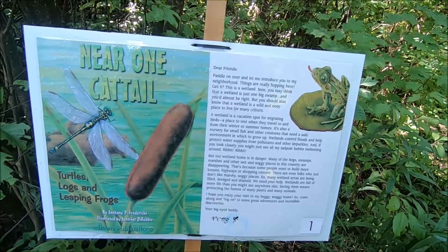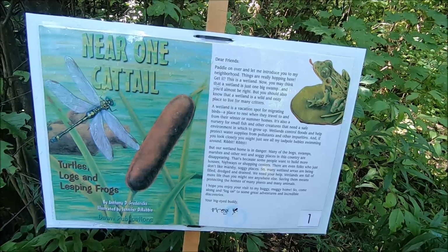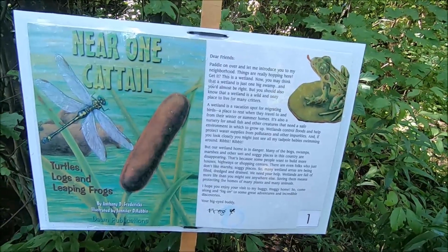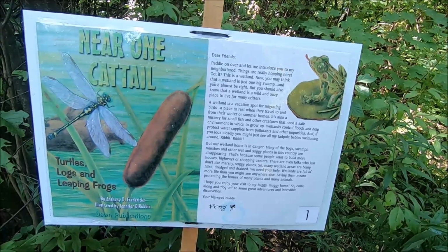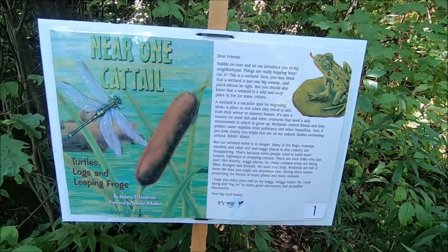And if you look closely, you might just see my tadpole babies swimming around. Ribbit, ribbit. But our wetland home is in danger. Many of the bogs, swamps, marshes, and other wet and soggy places in this country are disappearing. That's because some people want to build more houses, highways, or shopping centers. There are even folks who just don't like marshy, soggy places. I don't know who those are. So many wetland areas are being filled, dredged, and drained. We need your help. Wetlands are full of more life than you might see anywhere else, and saving them means protecting the homes of many plants and many animals. I hope you enjoy your visit to my buggy-muggy home. So come along and log on to some great adventures and incredible discoveries. Your big-eyed buddy, Frog."